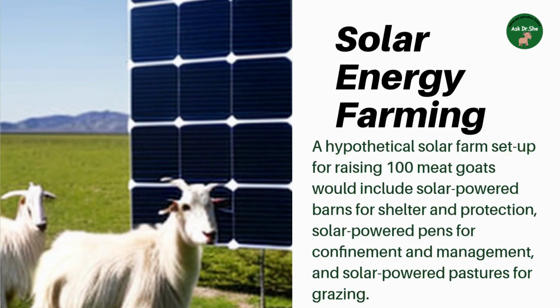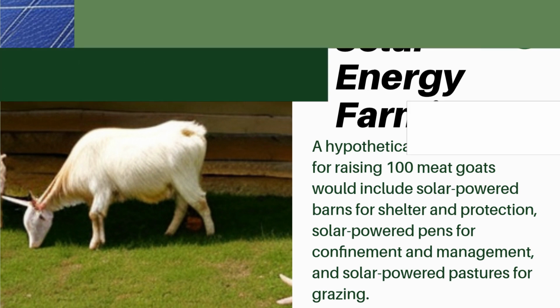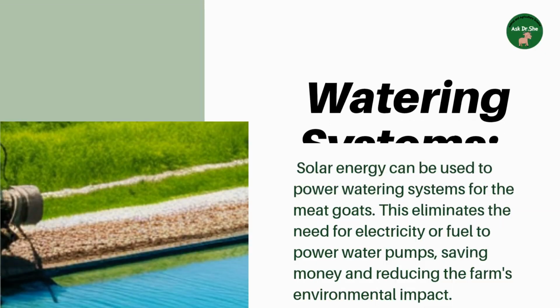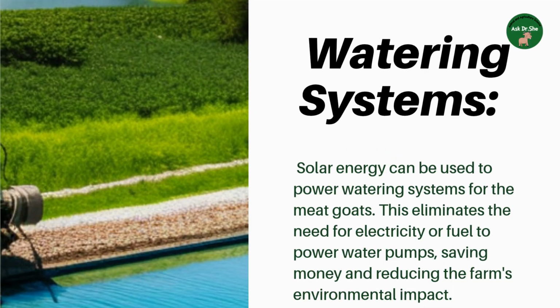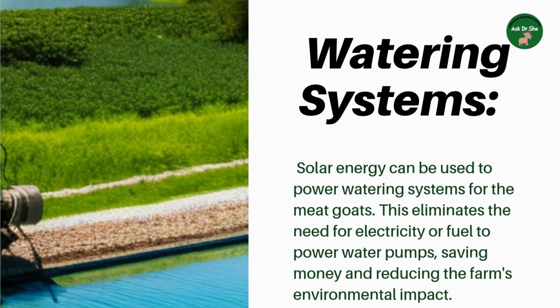A hypothetical solar farm setup for raising 100 meat goats would include solar-powered barns for shelter and protection, solar-powered pens for confinement and management, and solar-powered pastures for grazing. Solar energy can be used to power watering systems for the meat goats. This eliminates the need for electricity or fuel to power water pumps, saving money and reducing the farm's environmental impact.